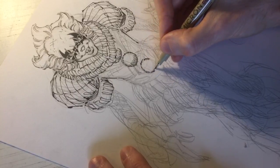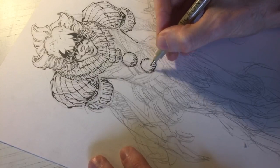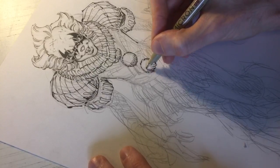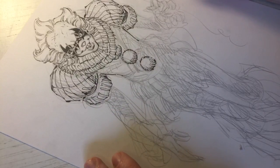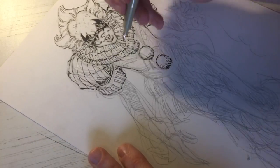So who is everyone dressing up as for Halloween this year? What's your costume going to be? Assuming you're wearing a costume. Am I going to Copic's? Yep, we'll be taking this one to Copic's. We should have enough time for that.